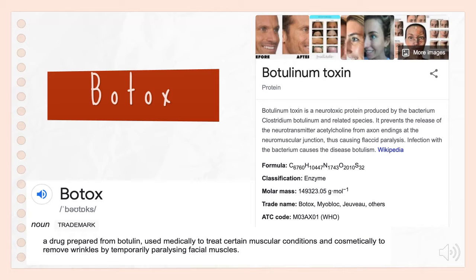Botox is defined by the Oxford Dictionary as a drug prepared from botulinum toxin that is used medically to treat certain muscular conditions and cosmetically to remove wrinkles by temporarily paralyzing facial muscles. This botulinum toxin is a neurotoxin produced by the bacterium Clostridium botulinum.